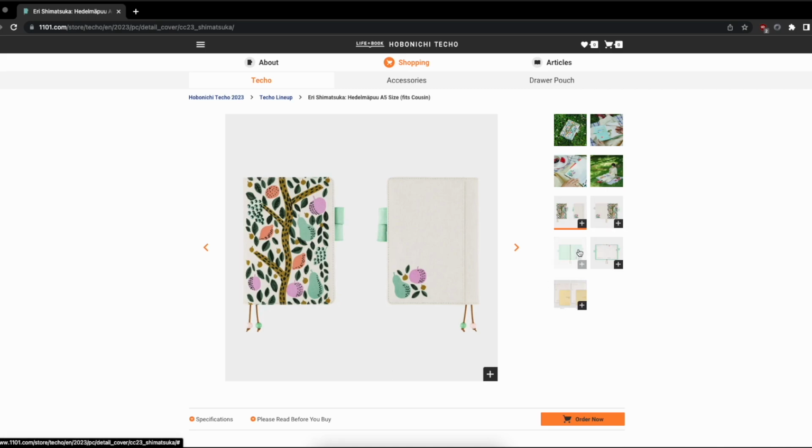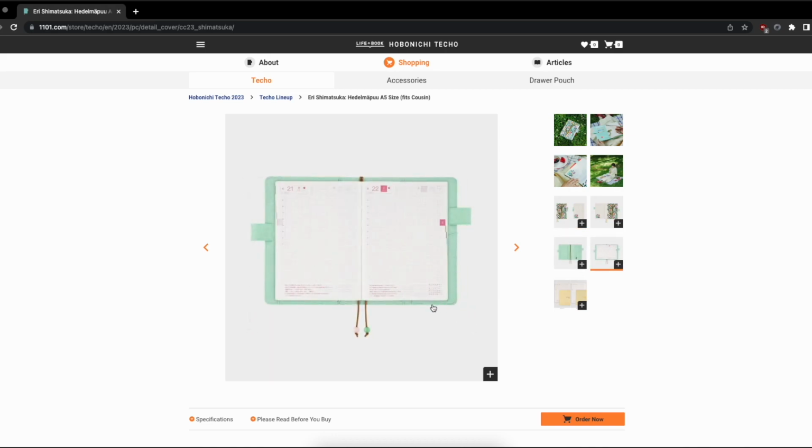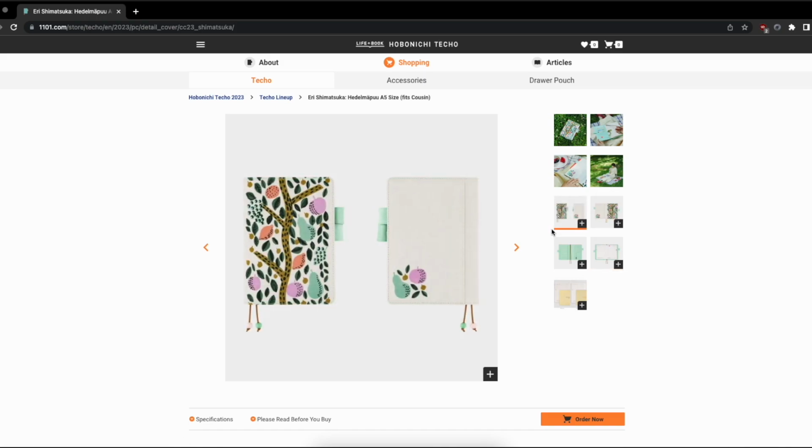It is also canvas and it's light, but I feel like since there's a color on the inside, it'll be a little bit better. I'm not gonna say that stains won't show up, but I do feel like it'll hide them a little bit better if they do. Also, I'm just kind of obsessed with this more than the polar bear, so I think I'm willing to risk it a little bit more.